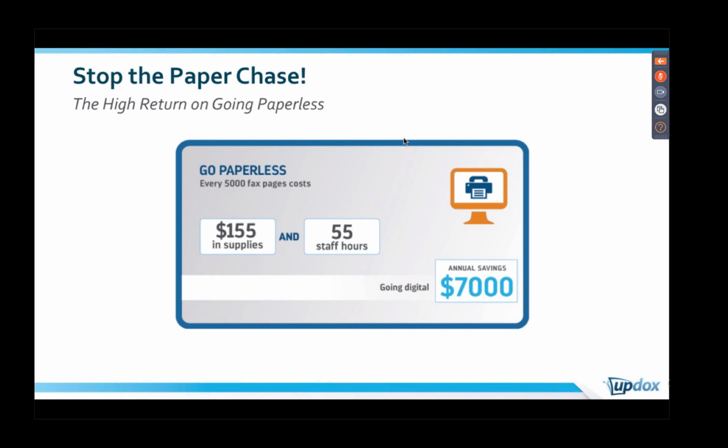But when you really start to put the dollars behind that and you think about an $80 toner cartridge, a case of paper, $20 to $30 for a fax line, the hours that your staff is spending managing that process, and the hassle that it's giving them on a day-to-day basis, it really does add up. In fact, pooling our customer base, we found that for every 5,000 fax pages, practices are spending as much as $155 in supplies and 55 staff hours. So moving to Updox, becoming a customer, going digital, typically our customers are looking at an annual savings across that manual process of as much as $7,000.